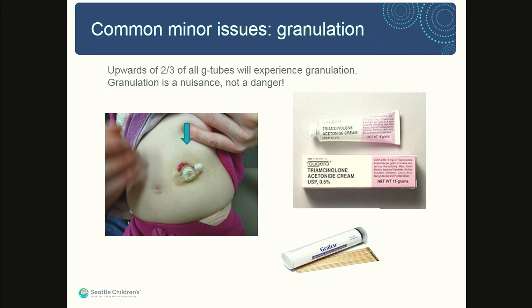And sometimes it doesn't even cause that much of a problem. Maybe the kid doesn't really feel it, it's not bothering them, the tube's not leaking. Everything's fine. If it's a problem, there's a couple ways that we get rid of it. Steroid cream is our first line of treatment, and the reason it's the first line is because it's non-painful, it doesn't sting, it doesn't stain, it's very easily and readily available, and it's cheap. It works really well to shrink down all this granulation tissue.